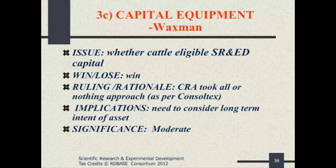Government assistance. This is a very interesting case in my opinion. A company called ComDev was a satellite development company.